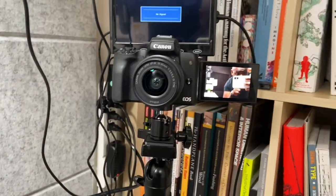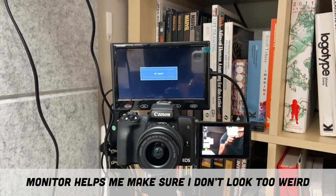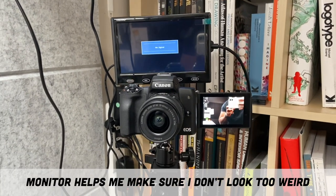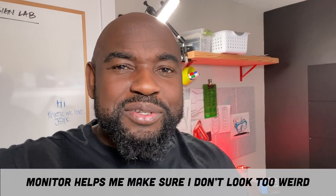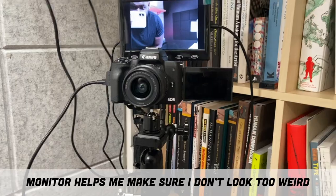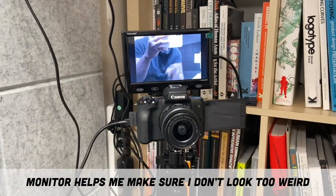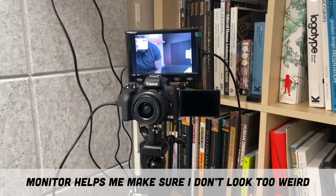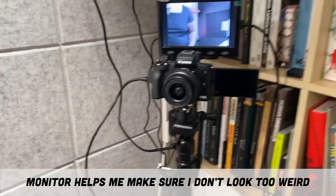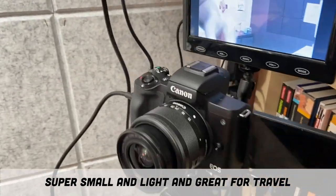Now, if I look at this camera, what's gonna happen is you'll see my eyes look off the screen. So I got this one so that it looks like I'm looking directly at the camera or just above. So to see yourself when you're recording, just to make sure you're not looking too goofy. Okay, so there's the camera with the screen connected, and it's a pretty decent camera. Like I said, the screen's a little bit wonky, so I'm gonna swap that out. This camera is great for travel, taking it around.